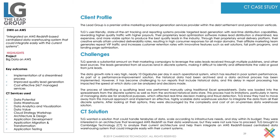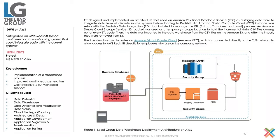So that's when we got together with Cambridge Technologies, and they proposed an architecture that would leverage AWS Redshift as our data warehousing solution. What you see on the screen right now is, at a very high level, the architecture that was implemented. On the left-hand side of the screen, you have the source databases. I think we've listed 3 or 4, but we were up to 6 different systems. Most of them were in MySQL. And on the right-hand side is the AWS ecosystem, where everything was hosted inside of a VPC.